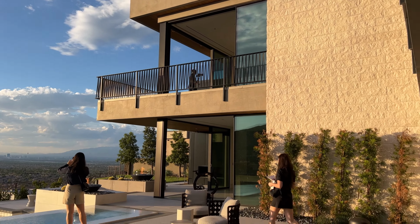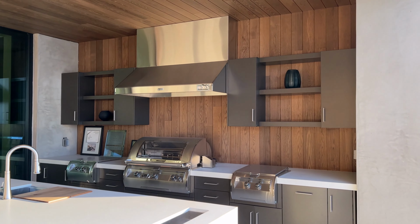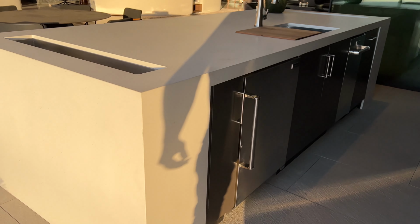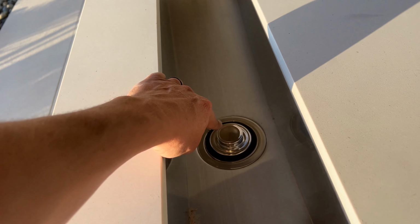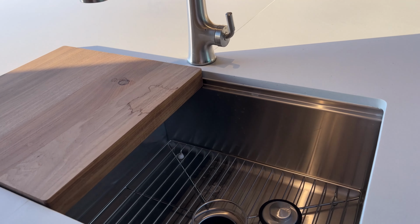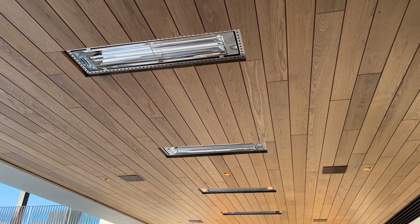And then look at this, you don't even have just stone flooring everywhere. You have rocks and little bushes. It's all designed to be like an outside-inside situation. And this is truly an outdoor kitchen. Like you've seen a lot of places, but look at this. We have a drain right here. This is for putting your ice in and putting your drinks in. And you got this large wood slab here for doing your cutting boards. But this is truly an outdoor kitchen.